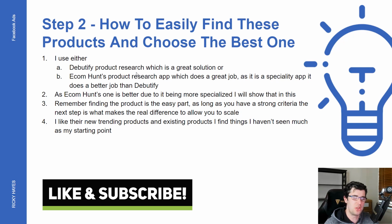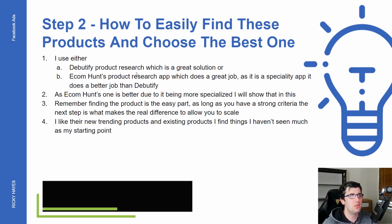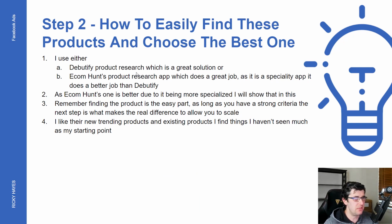As I said, I personally recommend it because it is a more specialized tool. The Debutify one is good, but it's not an absolute specialty and hasn't been around as long. So I always like to recommend ones that are going to help the community the most, first and foremost. Remember that finding a product is the easy part, especially when you use tools like this. As long as you have a strong criteria, like in step 1, the next step is what makes the real difference to be able to scale, okay?